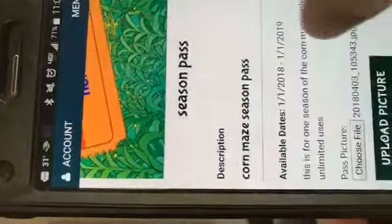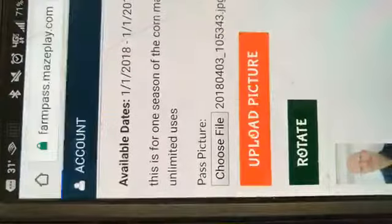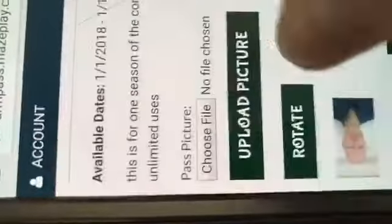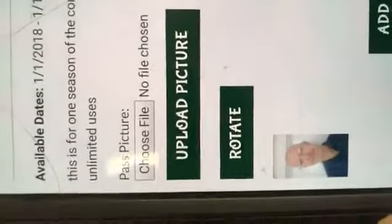So they would go down right here and they upload a picture. I've already got my picture chosen, so I just hit upload picture. That's the first thing you do when you go to do your Season Pass. So now you'll notice I uploaded a photo. I'm going to rotate it, make sure that it's looking correctly. Just rotate it around until it is correct. And there you'll see that you can see my photo there. There I am again, and so then I just add to cart.